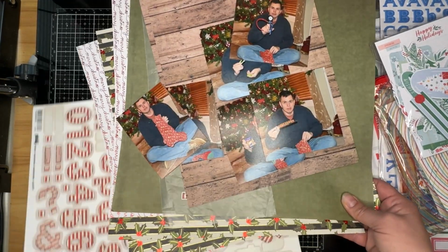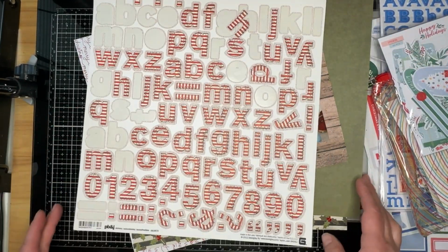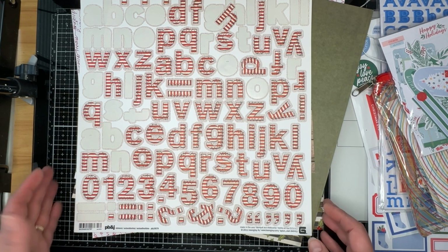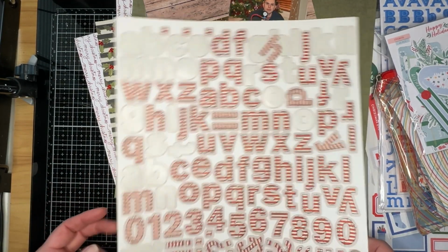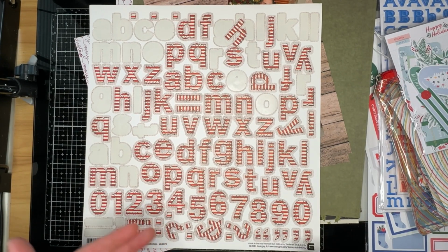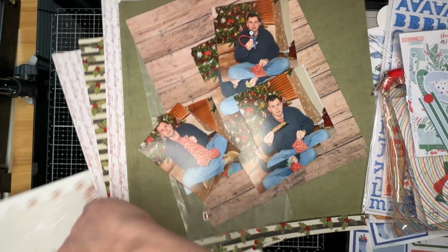The very first thing I want to show you is a very old set of letter stickers from Basic Grey from their PB&J collection from 2011. I do have a couple sheets of their pattern paper left, but I have a lot of these letters, and to me they've always just looked like candy canes, so they've been in my Christmas stuff because of that. So I thought I would create my title from that.